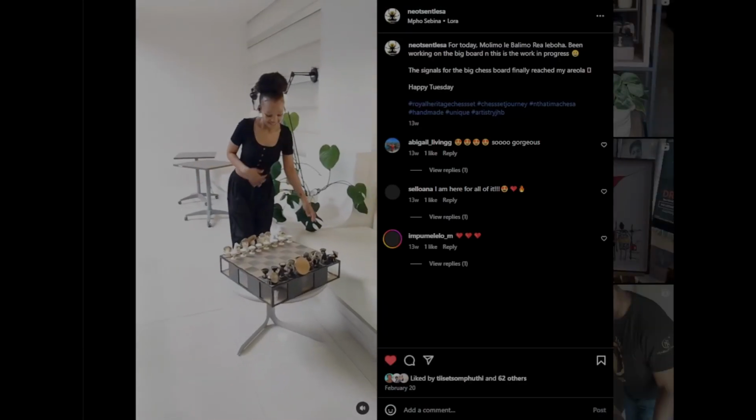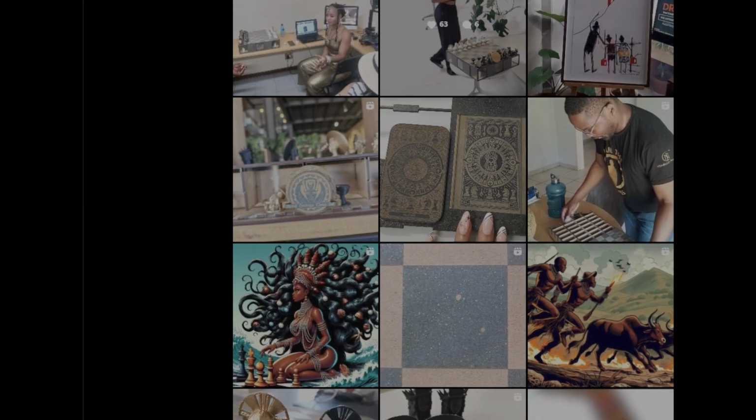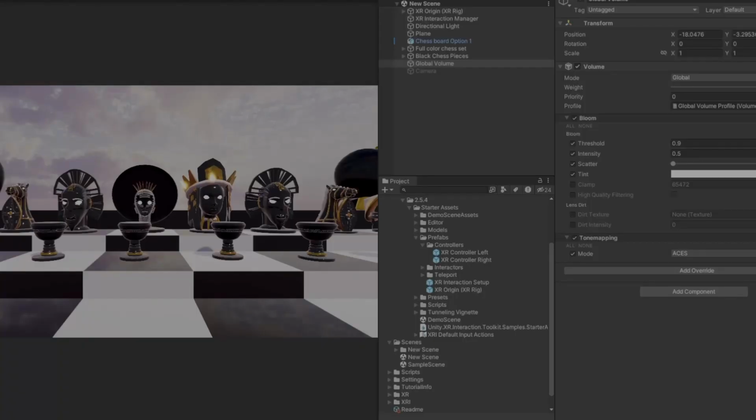This is the physical board that he created, which you can put in a lounge, and you guys start to play if you actually love chess and start to make stuff happen. Please check out Neontsentle if you really want to order that. Talk to Nthati, so Nthati could hook you up with cool stuff. So yeah, guys, let's go back to the technical stuff and show you how I got this thing done.